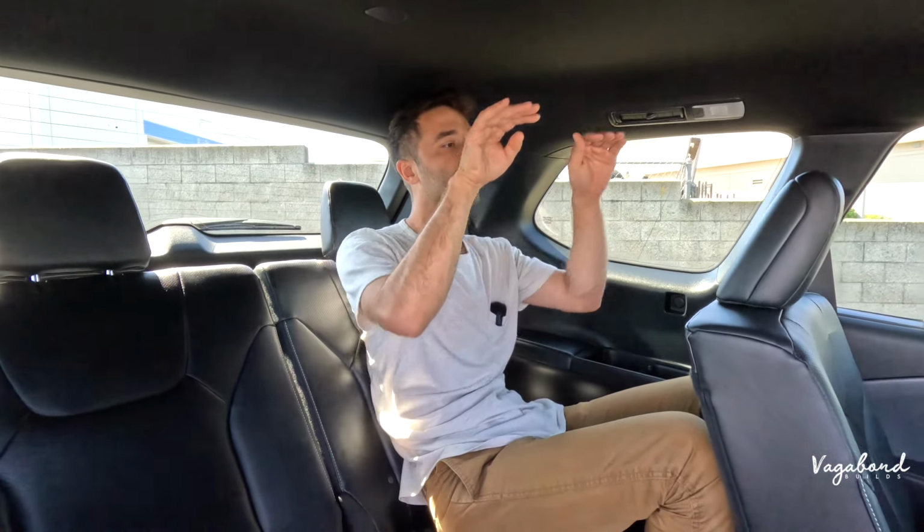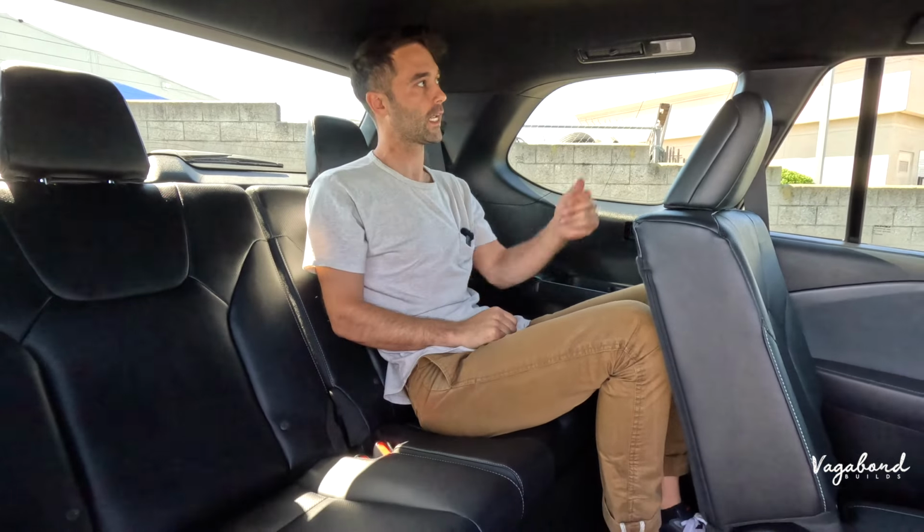Just phenomenal that you can actually put your adults on the 3rd row seating and be completely comfortable back here. I have to mention that. It is phenomenal back here because a lot of times you will see that the 3rd row seats are more claustrophobic, but not here on the TX. And you also kind of sit propped up where you can oversee the 2nd and 1st row seating.